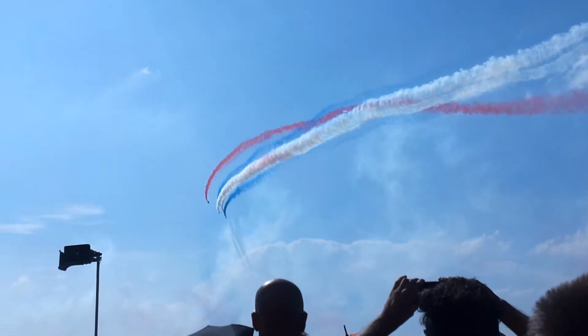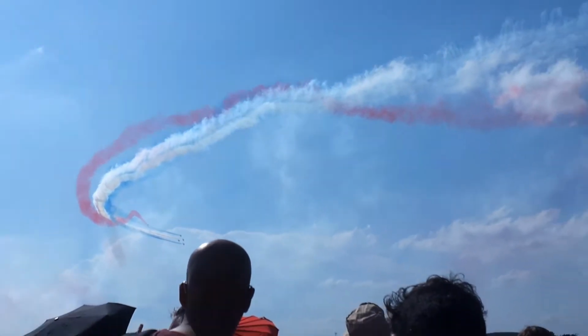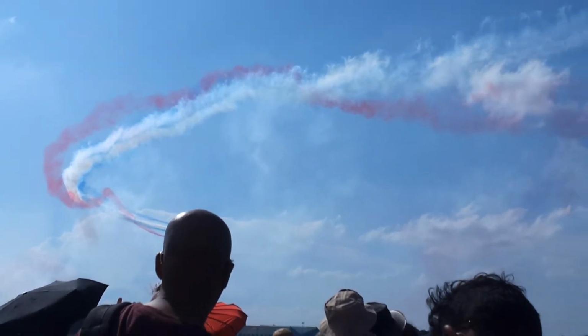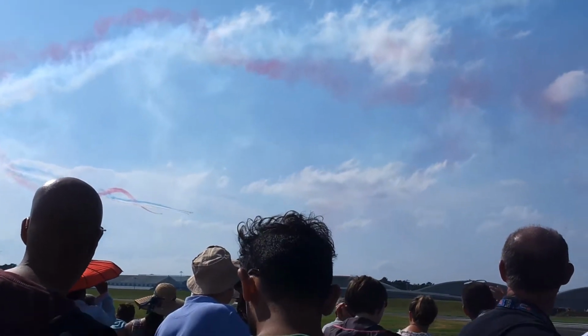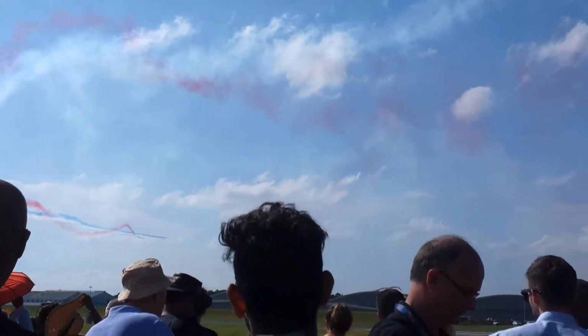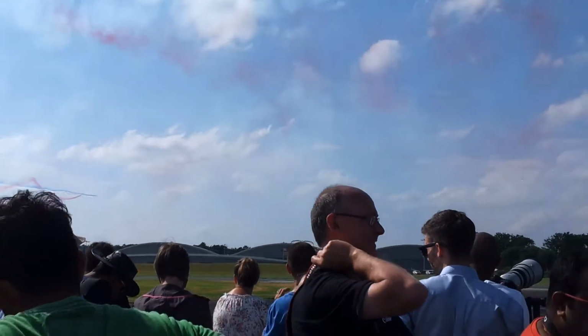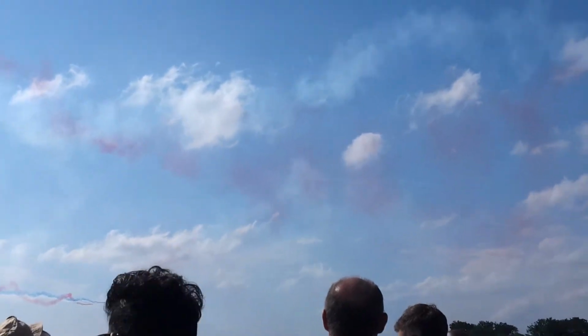Getting very dizzy with the red smoke on is Red 5, Flight Lieutenant Steve Morris. It is Steve's second year with the team. He is a former Hawk flying instructor, and operationally he's flown both the Harrier GR9 and the Tornado GR4 before donning his red suit last year. Now directly above the control tower you'll see Jippo.